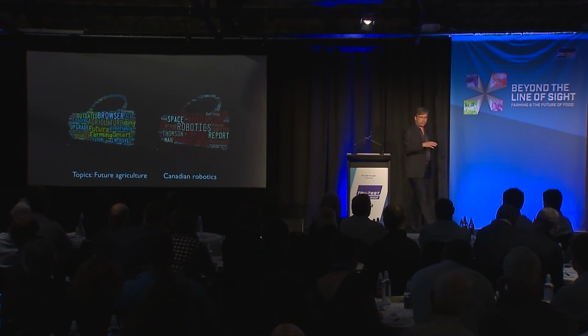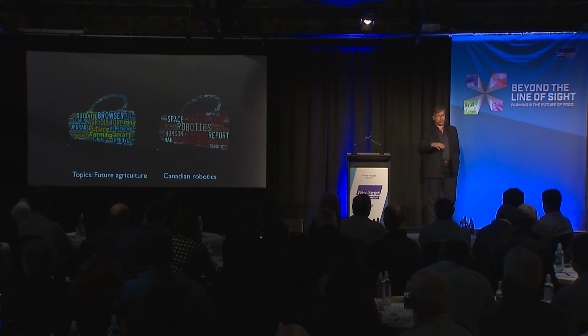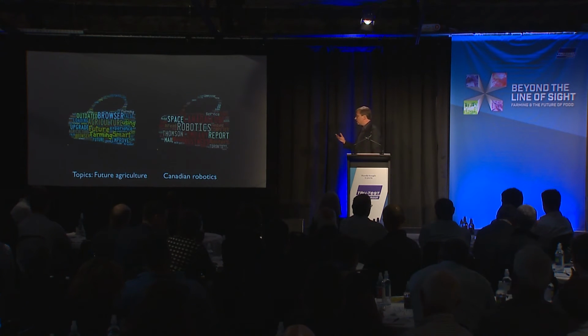And so, for example, on the left, we might have an article about the future of agriculture, and it's characterized by the occurrence of words like future and farming and agribusiness and using. And we might have an article about Canadian robotics, and that has words in it like robot or robotics or space or machine, or if we're lucky, maybe McGill, because it's Canadian robotics. This notion of organizing our data into a statistical distribution with respect to what we expect to find, that's a tremendously powerful idea, and it can be applied to the world of images.